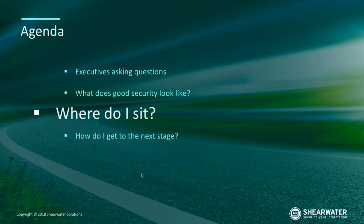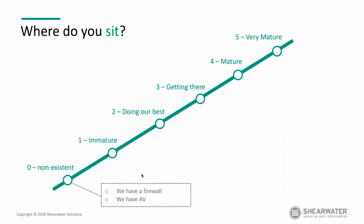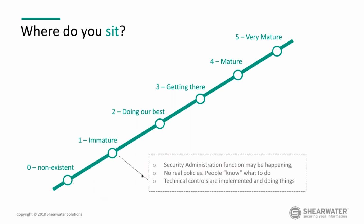So let's go and have a look to see where you sit. Now, there's different ways of doing this, right? So there's obviously a very high level, and to be honest, the more immature you are, the easier this process is going to be for you, okay? Because you can fairly well start with the non-existent. We have a firewall, we have AV, okay? If that's the answer to the question of what are you doing for information security, then you're probably going to be in that non-existent bucket down the bottom there. So that makes life easy because your roadmap is do anything. So we'll talk about that a little bit further.